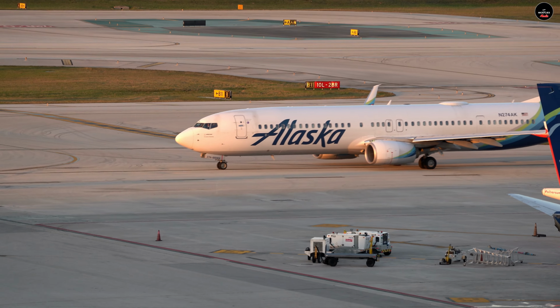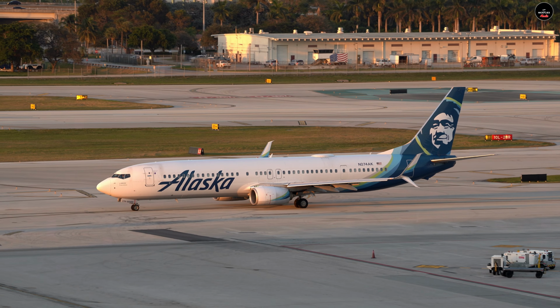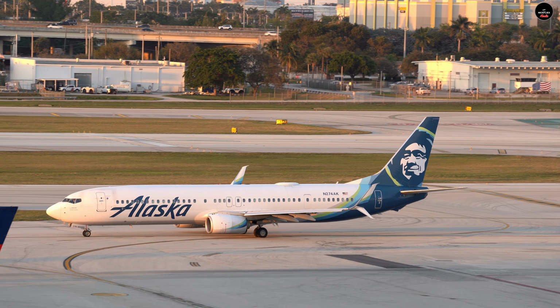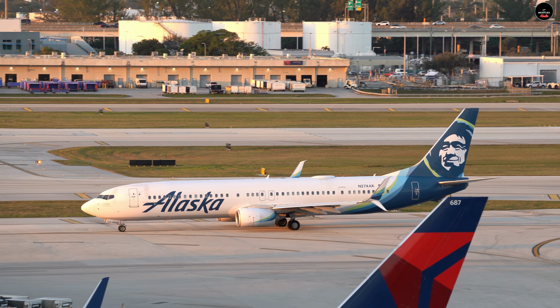Of the Alaska or the WestJet Frozen. Also took on my phone actually because it's way too close for this lens. If I had known it was gonna be that close, I would have brought my 24-70. Got an Alaska 737-900. As we get in the golden hour down here in Fort Lauderdale, it's taxiing over to runway 10 left.